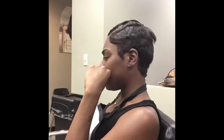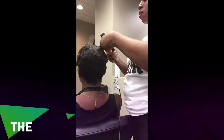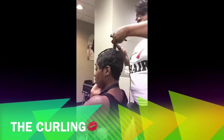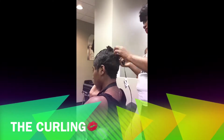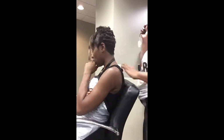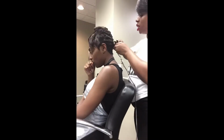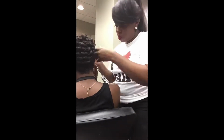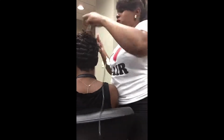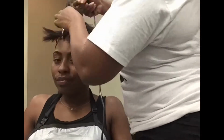This is like a transition kind of curl because her hair is long enough to be braided and all that. I was putting in a lot of effort into giving her really tight, tiny curls to make it look like a short style, especially in the top. It is so thick and so full. Poor baby, she doesn't want to cut it, but she still wants to rock her style. And I'm like, you can't.